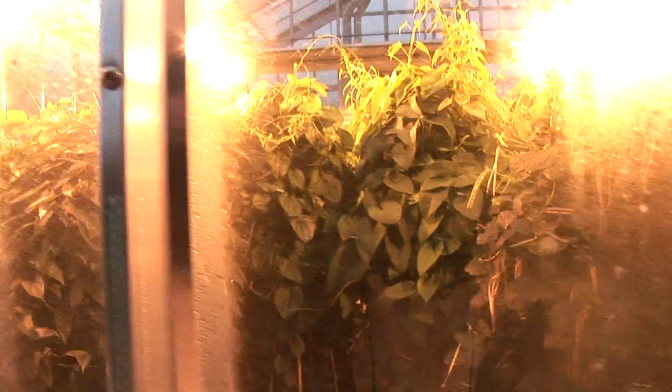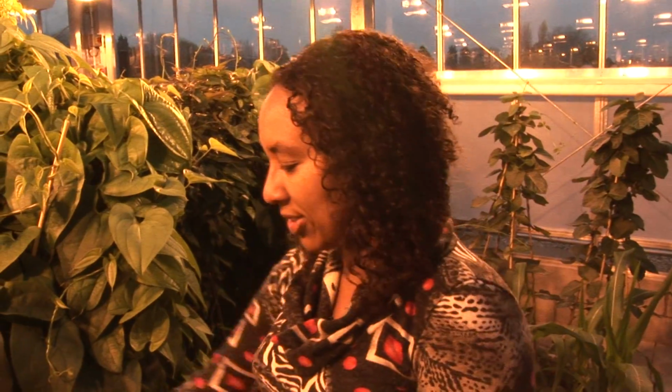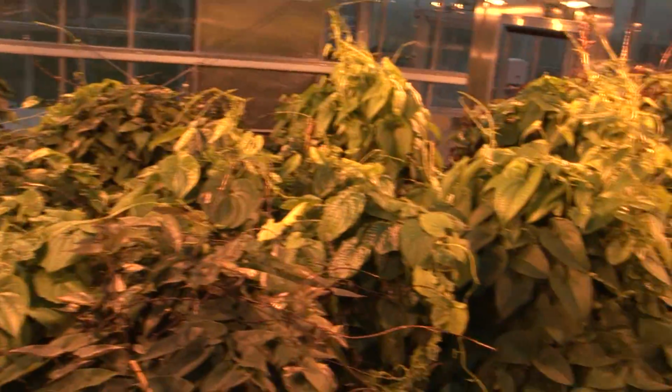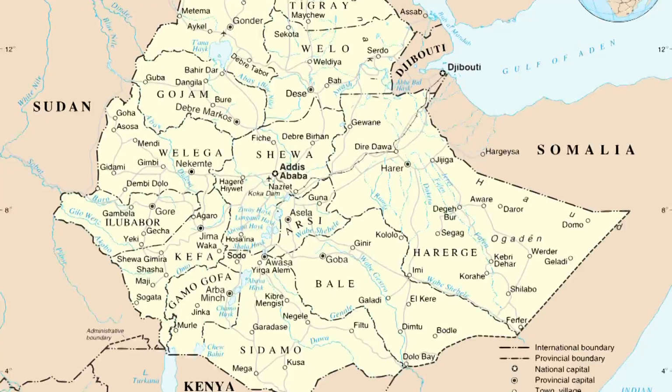Yams are tuber crops or root crops, like potato. The edible part is underground, so this is the edible part of the yam, and these are the vegetative parts. In my country, Ethiopia also, it's a very important crop in the southern and southwestern parts.